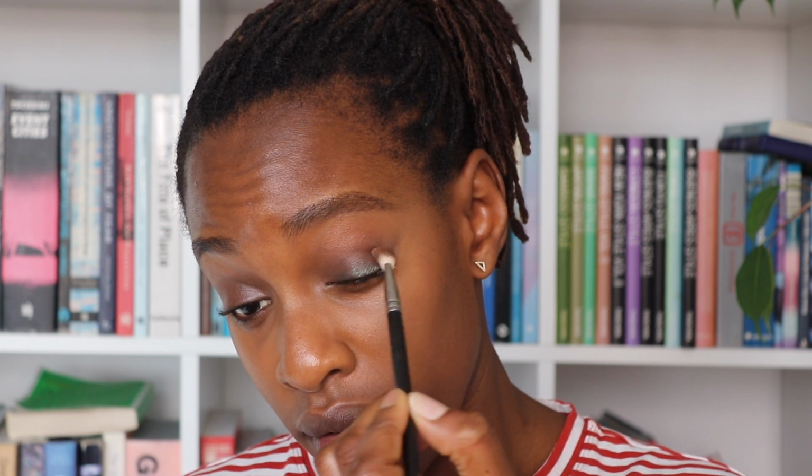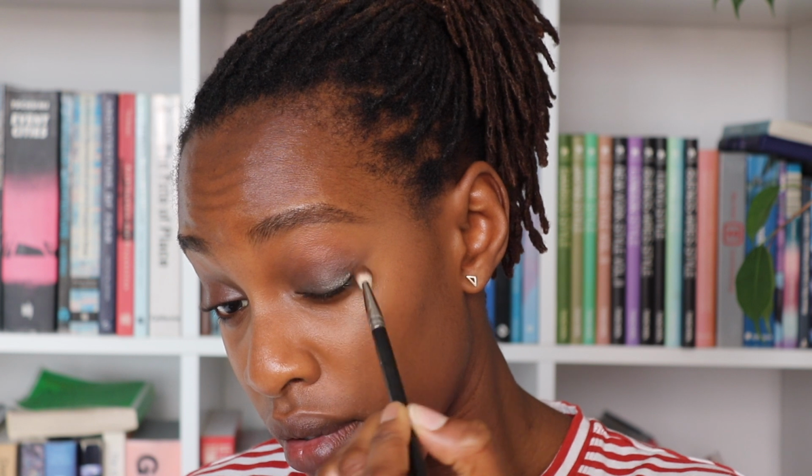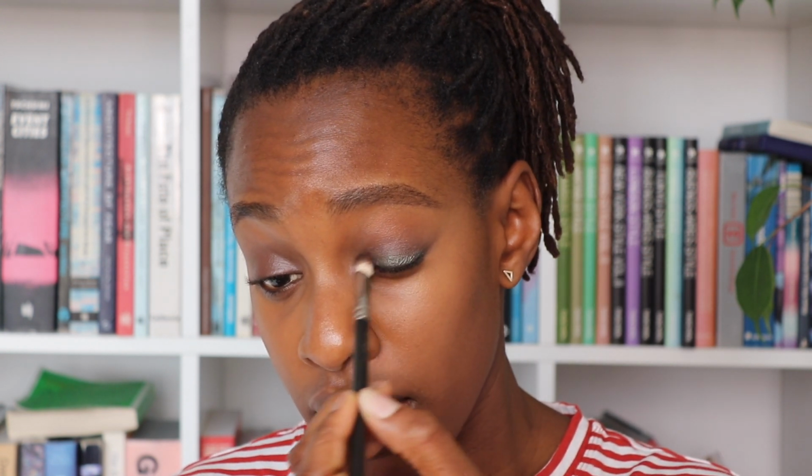Next, I'm taking this Kiko shadow stick, long-lasting shadow stick, and this colour is number 48. And I'm just going to pop this quite close to my lash line. And then go back to the 217 and just blend that up into the brown. So I'd say this was like on the lower third of the mobile lid, maybe half once it's been blended. Ooh, that's nice.